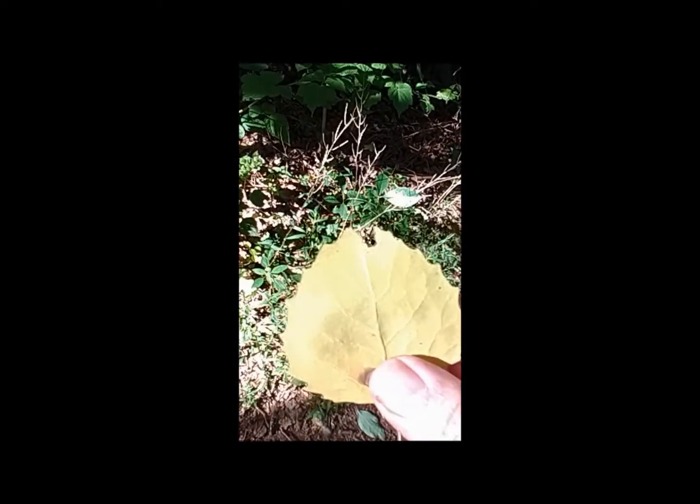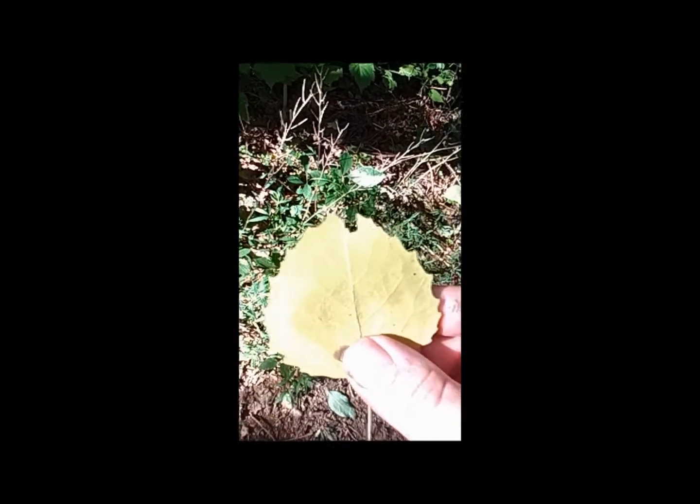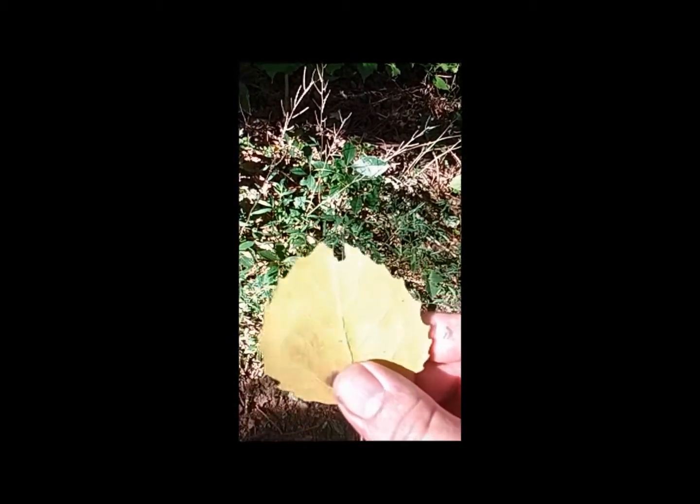But here in Charlestown, you can see that it has the capability of reaching the canopy. If it's coming out in the video, you might be able to hear the wind, and that's these leaves rattling, making a quaking sound, which is the other aspen we have, known as quaking or trembling aspen, but big tooth does this, make the sound as well.